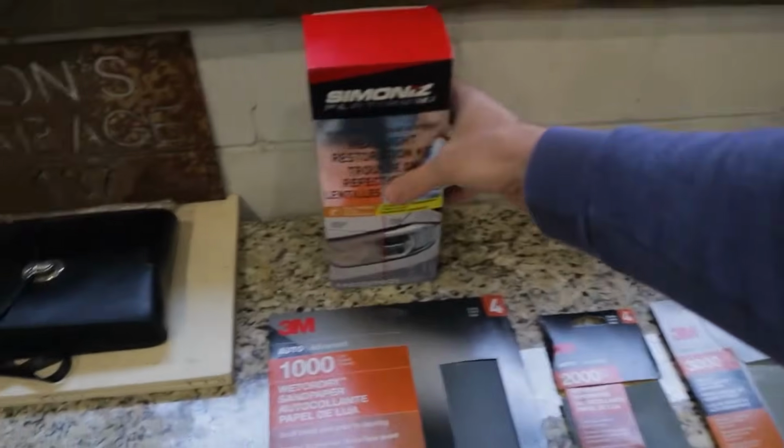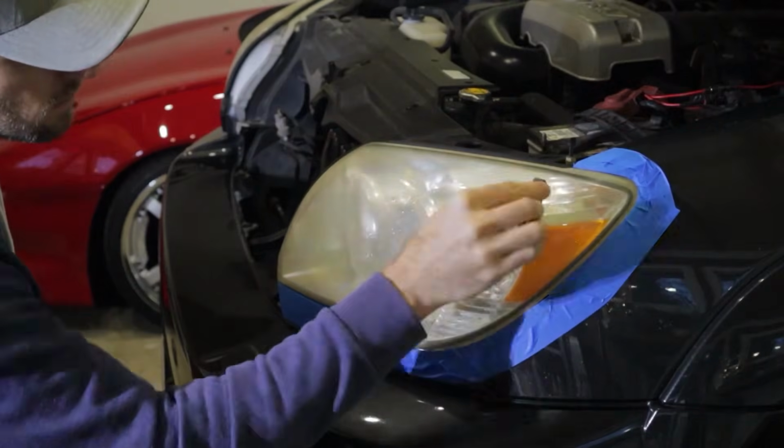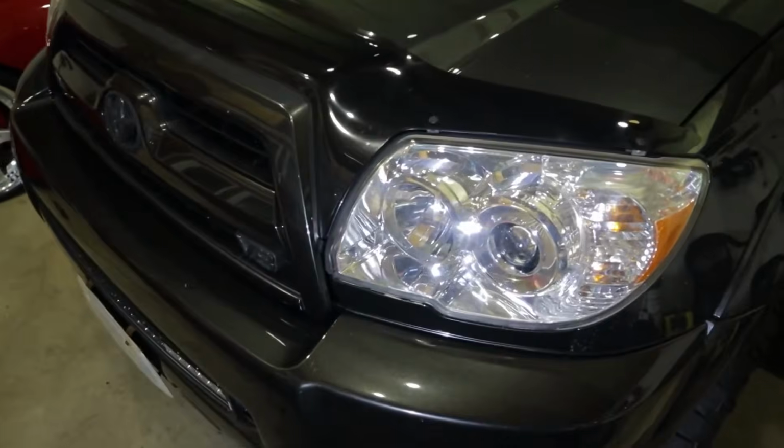You don't even need to buy any special tools or equipment. You can just walk into any big box store and pick up a kit that has everything you need. Spend about an hour sanding and polishing them and you'll probably be surprised at how new they look again.